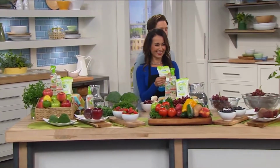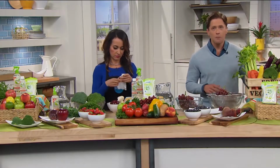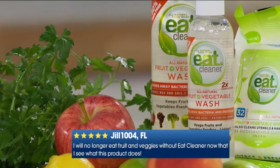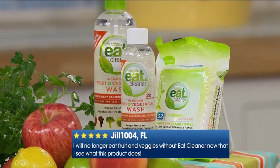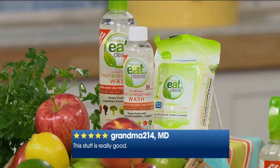So people have bought it and they said they see a difference in the freshness, they see a difference in the color, they taste a difference in the purity of their product. People absolutely rave about knowing that they're eating healthier and cleaner. eatCleaner is an extraordinary breakthrough that does that. Take a look at some of these reviews. I will no longer eat fruit and vegetables without eatCleaner. I am so pleased. I've been looking for a product like this for a while, and it works great. And up in Michigan, they're struggling to get fresh produce. Now, this stuff is really good.